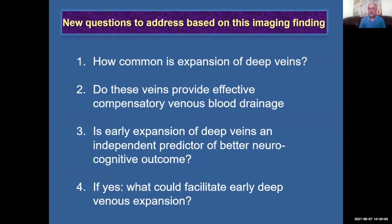So these are the questions that we started to ask after that: how common is this expansion? Since then we have seen a few other children where there were some signs, although not as dramatic, of this expansion. It depends on how you time the MRI, because it probably happens very early during the disease process. Do these veins provide effective compensatory venous blood drainage? And most importantly, if there's a good compensation, would this really lead to a better neurocognitive outcome? And the ultimate question would be, could we somehow facilitate this early deep venous expansion? Or if they expand, could we prevent them from getting obliterated?